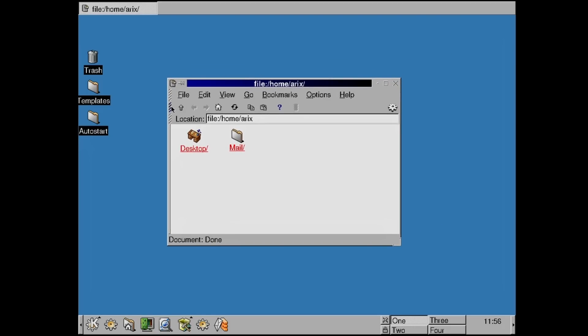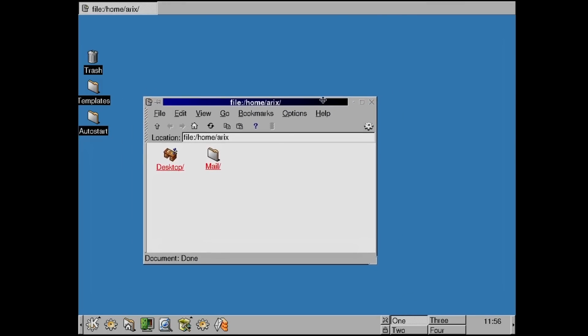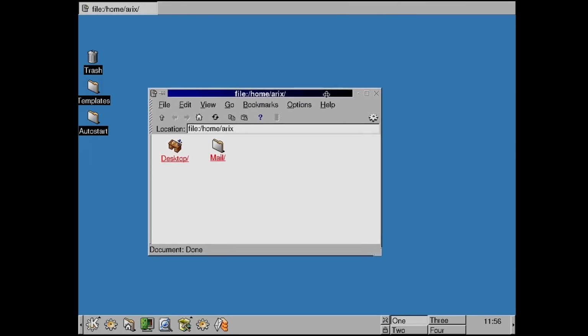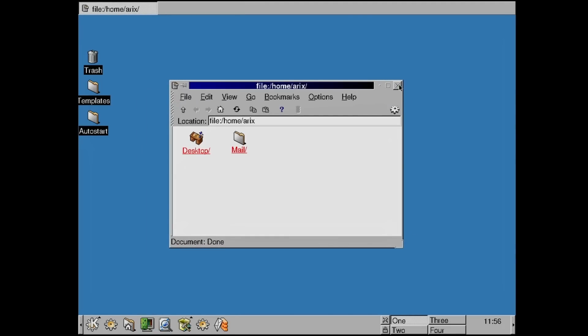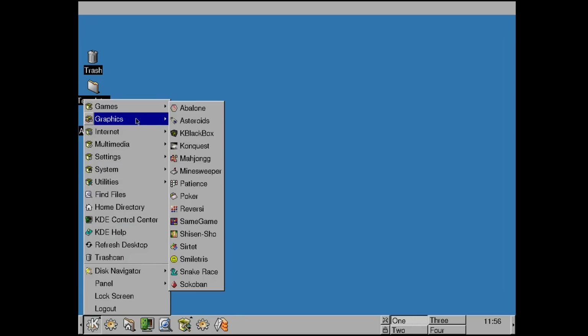I didn't use it back in the day, but I used Windows 95 and Windows 98, which released, I think, a month after KDE, or KDE released a month after Windows 98. This is as competent as what I remember Windows 98 to have been. It has probably more options, it has probably more customization, even though it's limited compared to what you would expect from KDE.